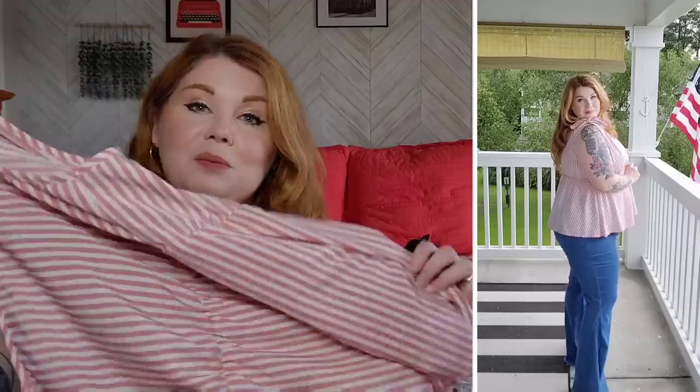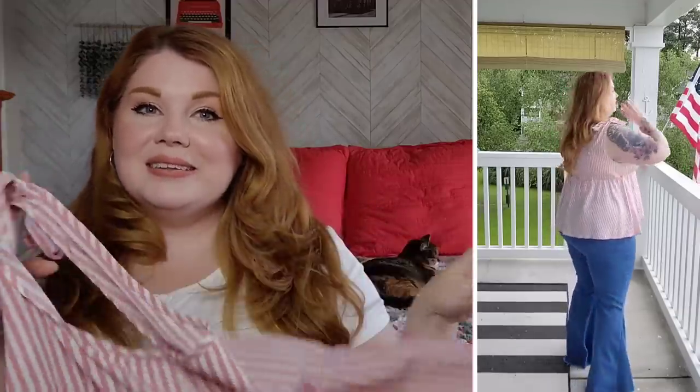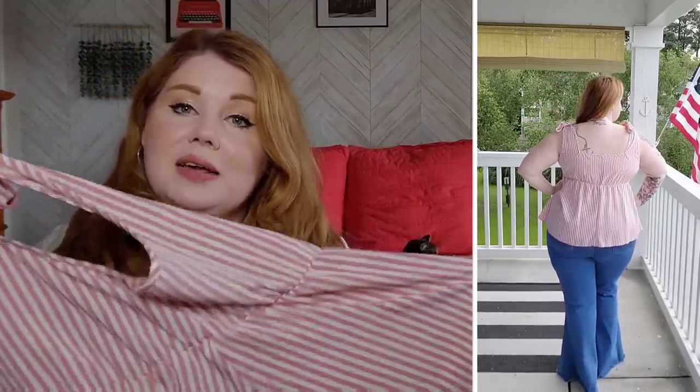So, wear it however you want to. This would be really, really cute with some white skinny capris or jeans. It would be cute with a lot of different things. I personally, I'm a flare girl and I love it, and I'll wear it how I want to.